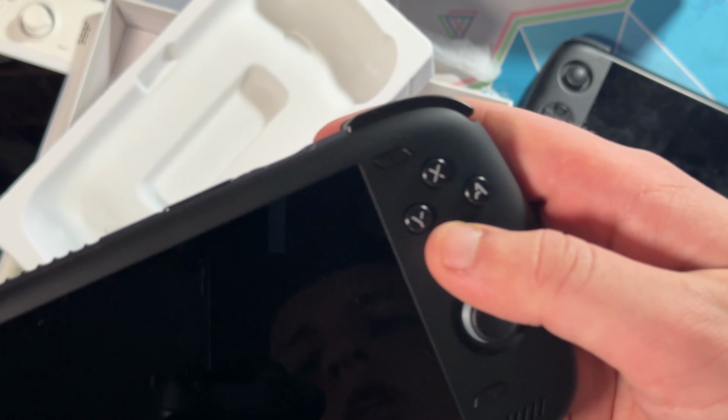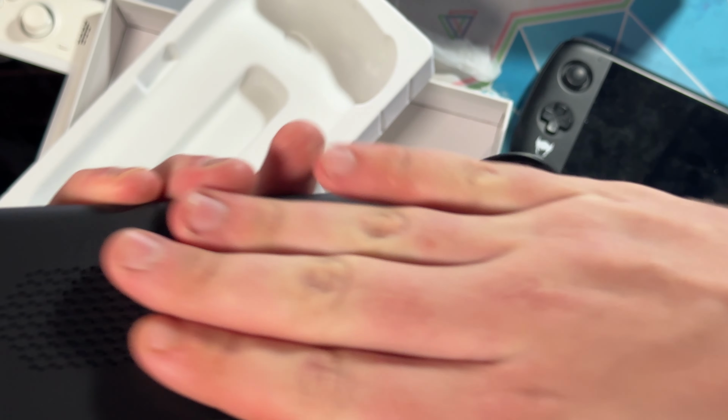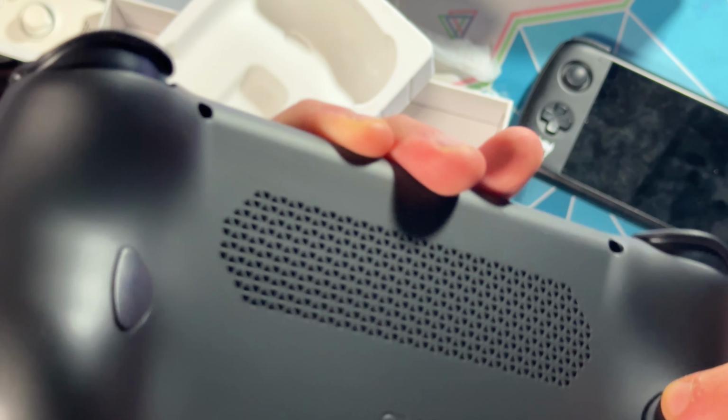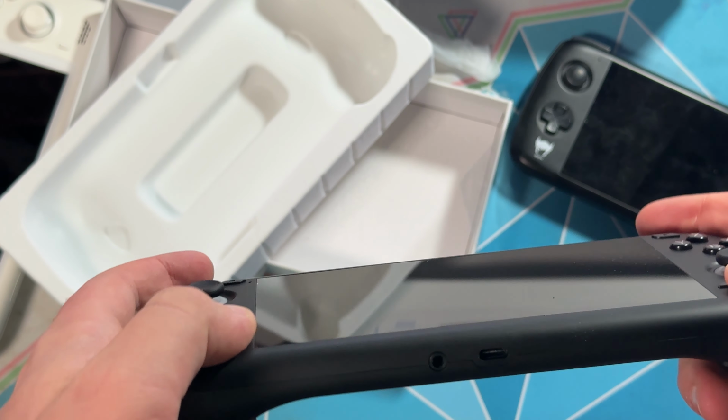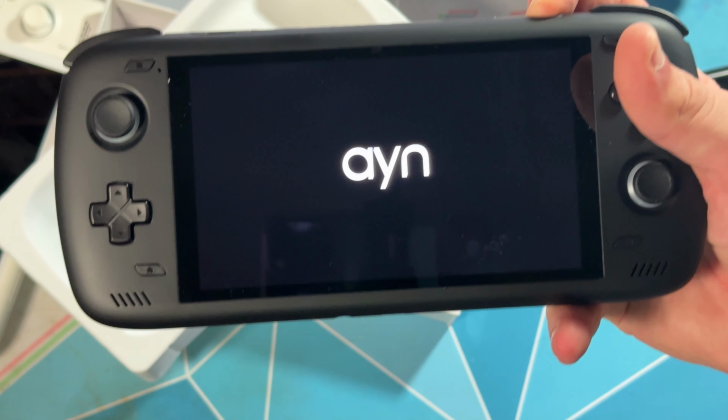These face buttons look a lot bigger. They really don't feel all that clicky. First impressions might be pretty weak. But on the back, we got this grill, we got the back buttons, the M2 and M3 or whatever, and that's pretty much it in terms of hardware. These grips are bigger than the ones on the original Odin. I don't know if you can tell, and it does look a little taller. But besides that, let's get this thing turned on.